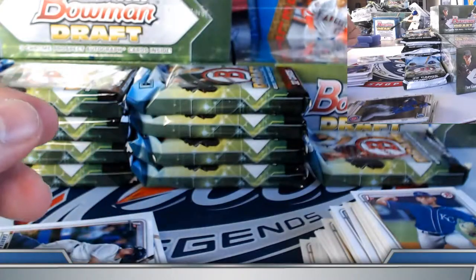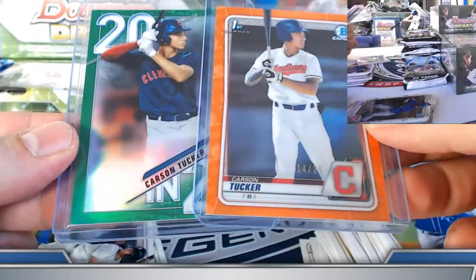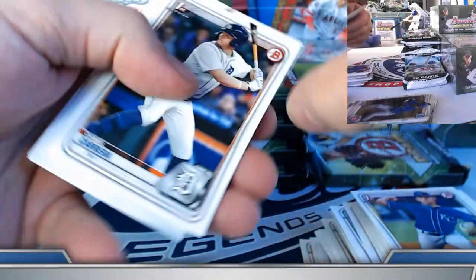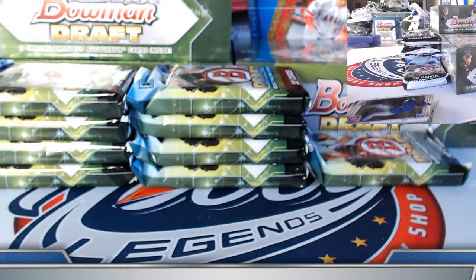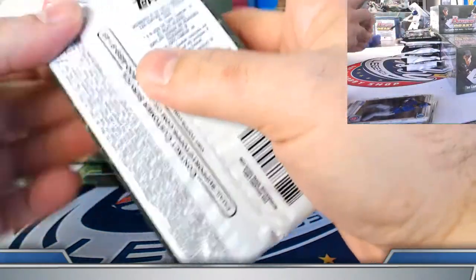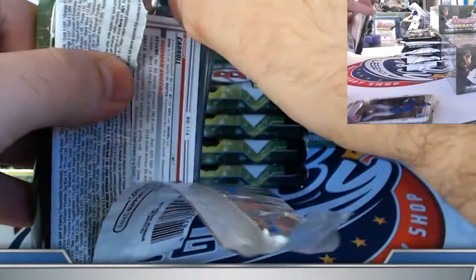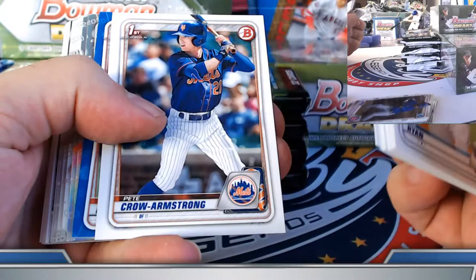There he is. Cool. So a little back-to-back Tucker action. I got the 20 and 20 green, had the orange first Bowman. A couple of nice parallels there. Still looking for the 2018 draft on Brennan. I gotta go back and check that set.